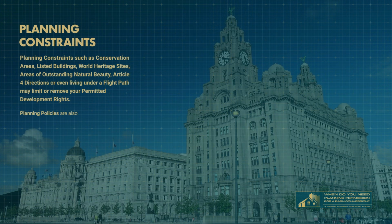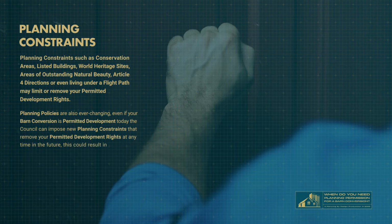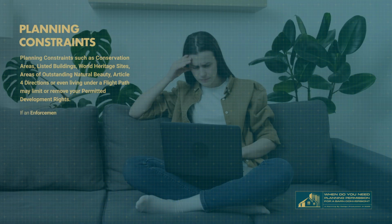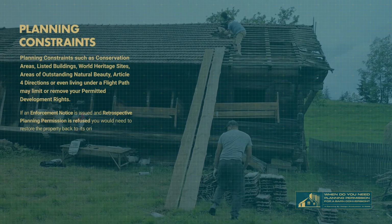Planning policies are also ever-changing. Even if your barn conversion is permitted development today, the council can impose new planning constraints that remove your permitted development rights at any time in the future. This could result in a breach of planning and risk enforcement action. If an enforcement notice is issued and retrospective planning permission is refused, you would need to restore the property back to its original state.